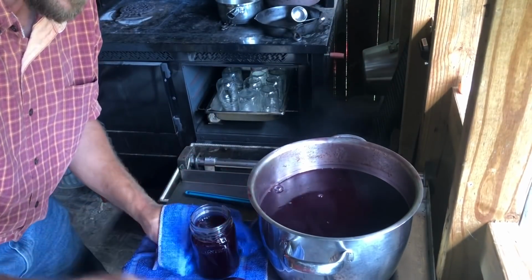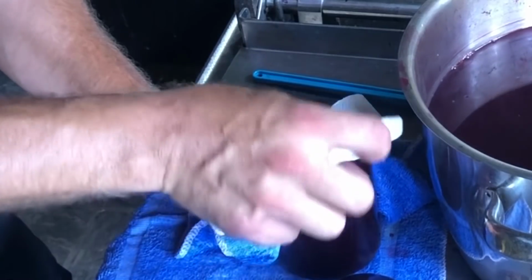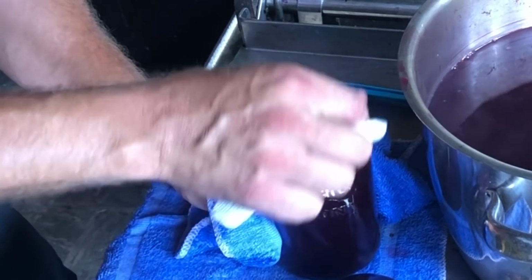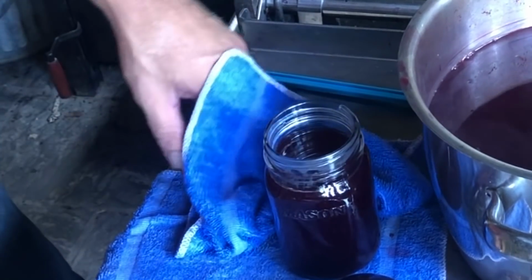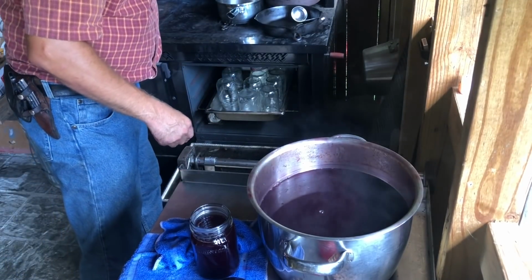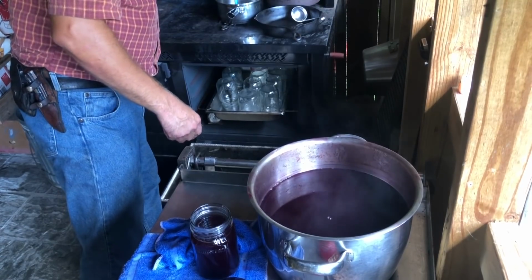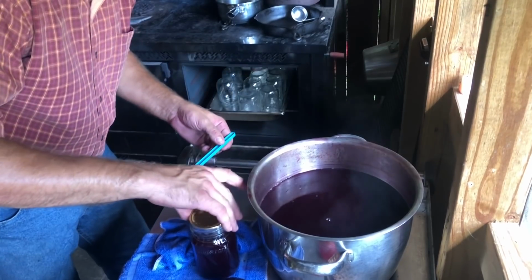Now what we're gonna do, we're gonna take this clean paper towel and we're gonna wipe the top here. This has to be perfectly clean. As perfectly clean as can possibly be. Now, we're gonna take this little jewel, which has a magnet on it. We're gonna reach right in here, pull out one of these special lids. Come on, special lid. That's very hot. We're gonna pop that right on there.